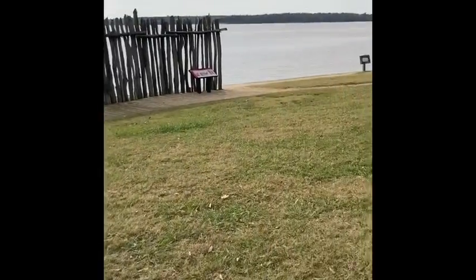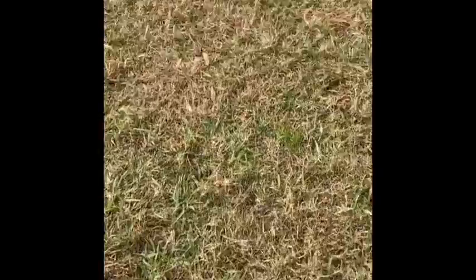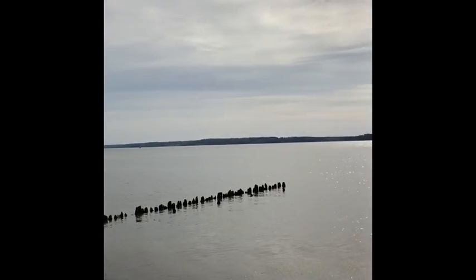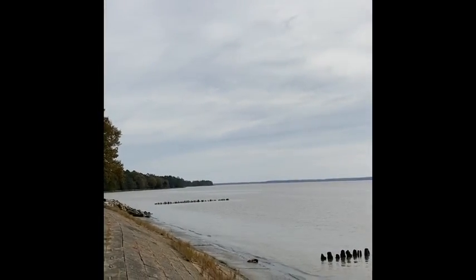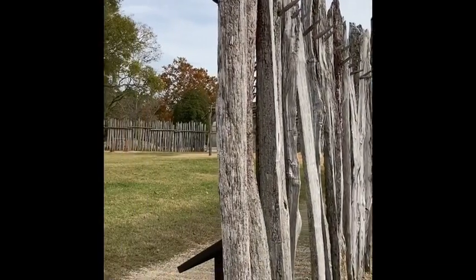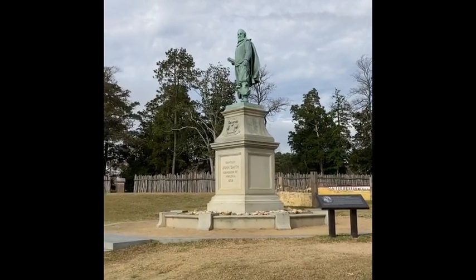We're going to walk. All right, we're gonna walk to the James River. No one fall in. All right, guys, so this is prime location for a colony. So I'm gonna turn around so you can see where the palisade wall would be. There's our lovely church. Here's that gentleman that I'm going to show you in just a second.